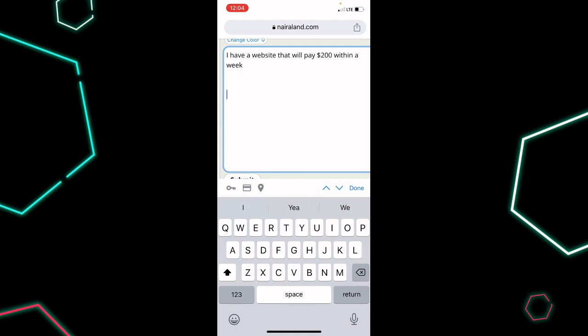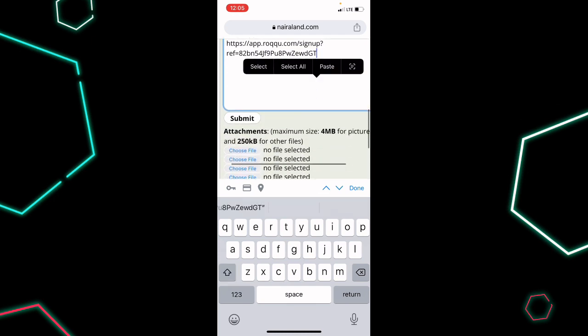So at the bottom of the article, you can now say, join Roqqu here. Then you provide your link. Once you provide your link, you now click on submit, and that is all. Once you've clicked on submit, it means you've successfully promoted it, and from that end you start waiting for people to register to your link and start making money.